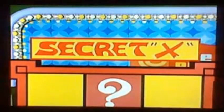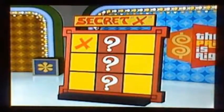Our game is Secret X for Birdo. Place your first X anywhere on the board. All right, Birdo, put the X in the yellow square. Okay, now's your chance to earn more X's by pricing these two items. Two items for Birdo.